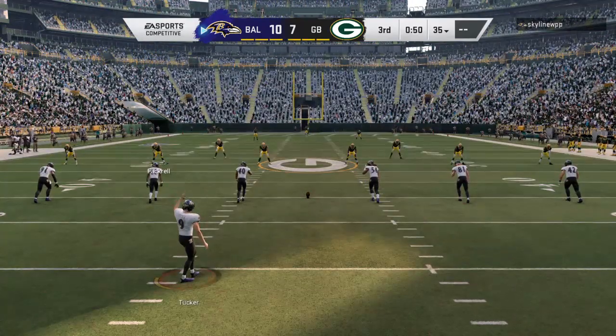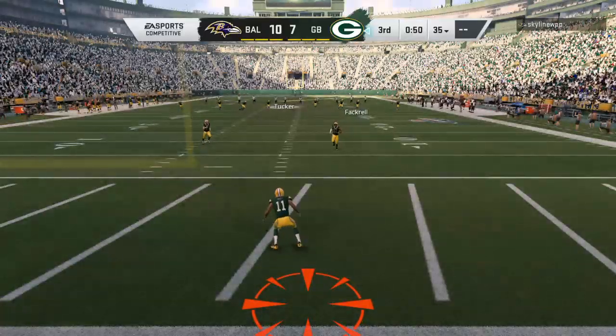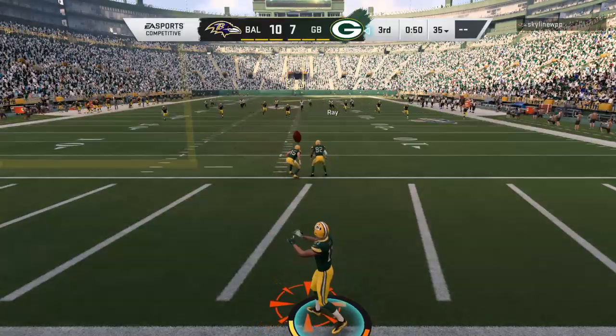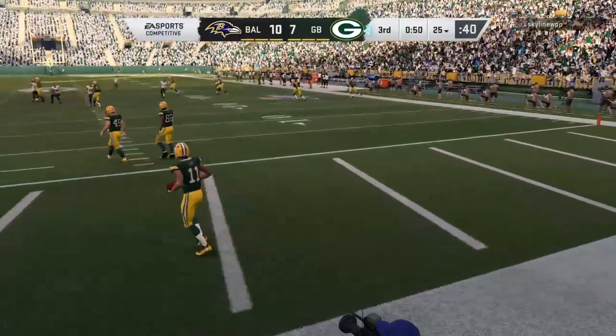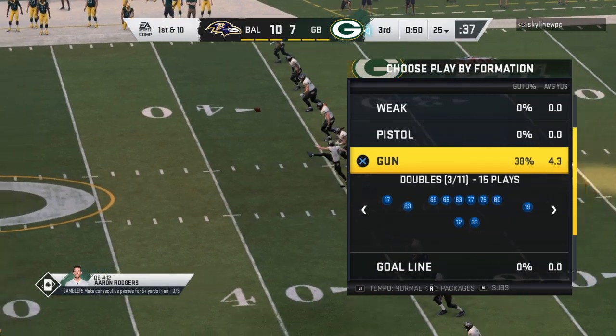A good drive gets them inside the 5, but they could not punch it in. And credit the defense, too. Make sure that happens, because that was the old bend but don't break approach. Made sure they contained them when they absolutely had to and forced the field goal attempt that went through.